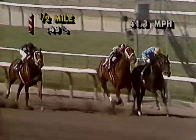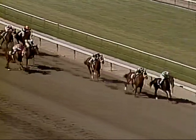Smile digs in. He's holding on to a short lead. Pine Tree Lane is right at his neck. Groovy is still third. A late run from Bedside Promise, and it's Smile. He's in front, and Smile is going to win it. And then it was Pine Tree Lane and Bedside Promise.